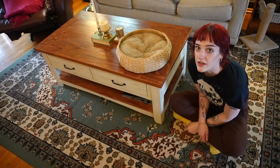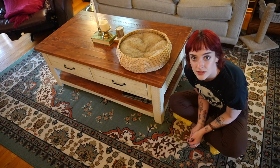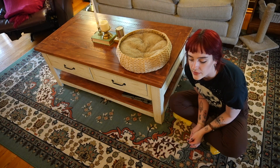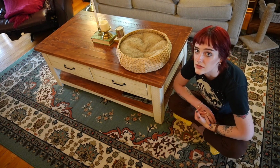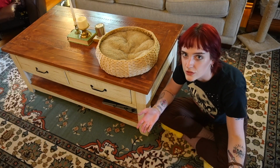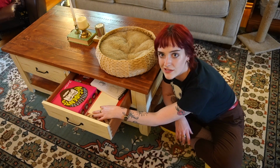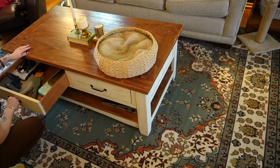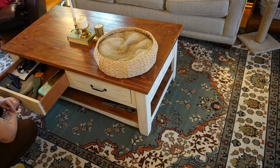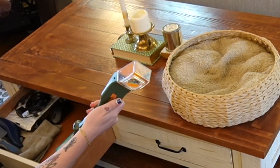This rug is from Amazon, I think. It was like $250 or something, which wasn't too bad considering how big it is. That was like my main issue, was trying to keep it at a low price while also getting a pretty big rug because the room's huge. And here we've got games and like drawing stuff. It actually pops out the other side too. This is just like extra little things that I didn't really know what to do with. So there's like a cat toy and like cat brushes and a bug catcher. You can catch bugs in there.